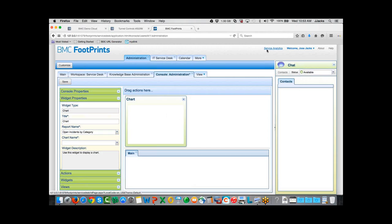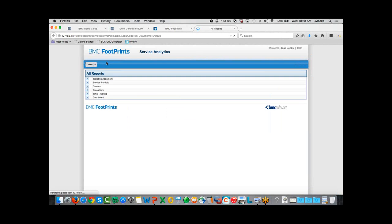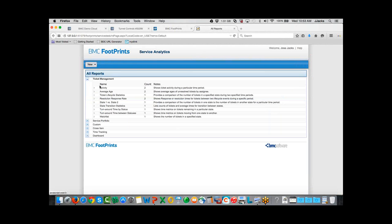The last piece here is our reporting. So this is the only time that you'll see it open a new window. As you see, everything was in the one window. I'm not opening up a bunch of different windows. But this will open a new window, and this is our reporting feature. So, and this is built in. For instance, I can see our average age of our tickets.